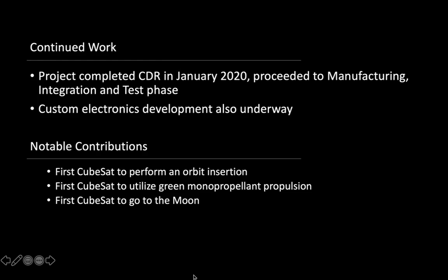Upon completion, the Lunar Flashlight mission would become the first CubeSat to perform an orbit insertion and enter orbit around a planetary body other than Earth. Its propulsion system would be the first demonstration in space of green monopropellant used in a CubeSat form factor, and finally the propulsion system will help Lunar Flashlight become the first CubeSat to go to the moon. This project has been an amazing opportunity and has had an outstanding team, and I know we are all looking forward to contributing the propulsion system to such an exciting and ambitious mission.